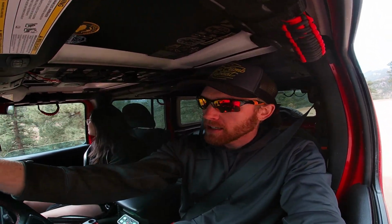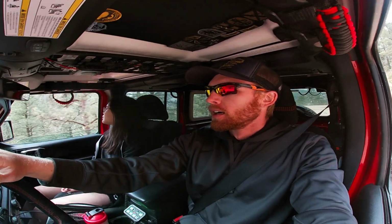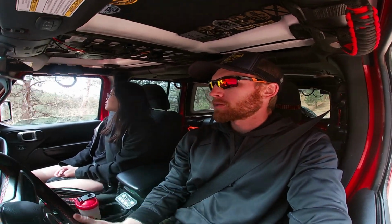Well guys, we found a dirt road. It's like a Forest Service road. It's called Old Stage Road. And it is just a super scenic road, trail, whatever you would like to call it, going up through the mountains down here near Colorado Springs, and it's absolutely gorgeous. As we were climbing up the first part of it, you just get this massive overview of Colorado Springs and just past it. It's really, really pretty.